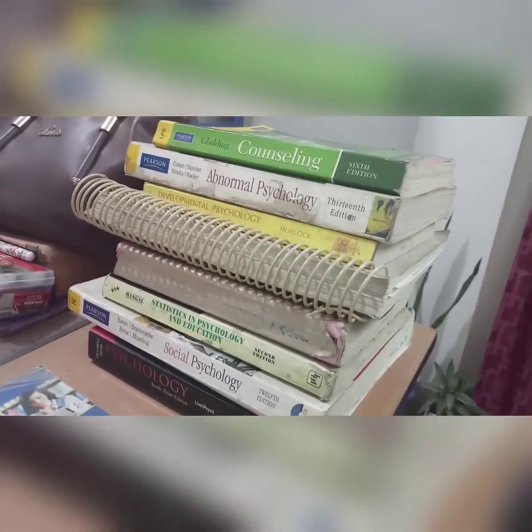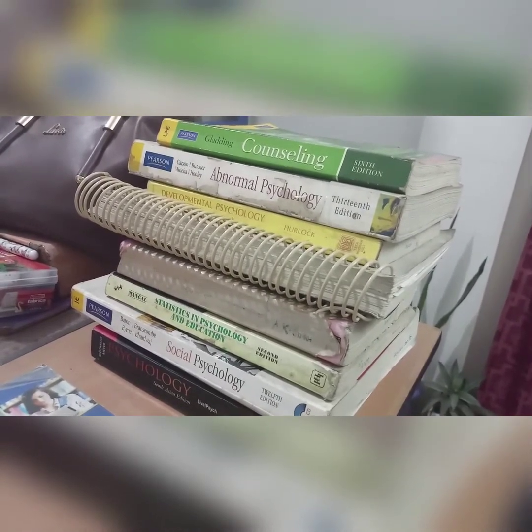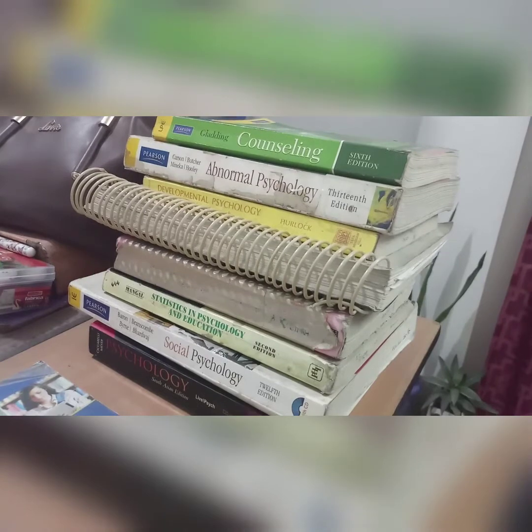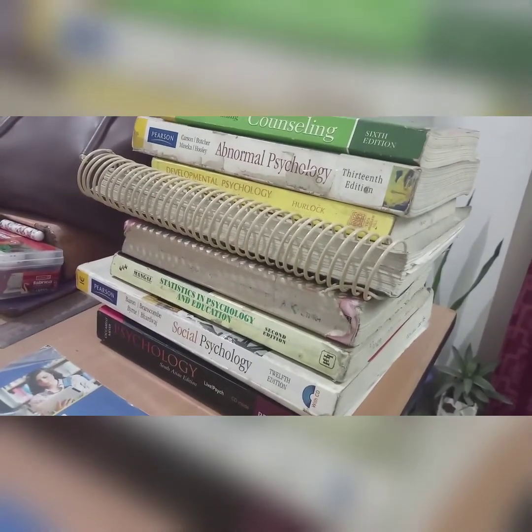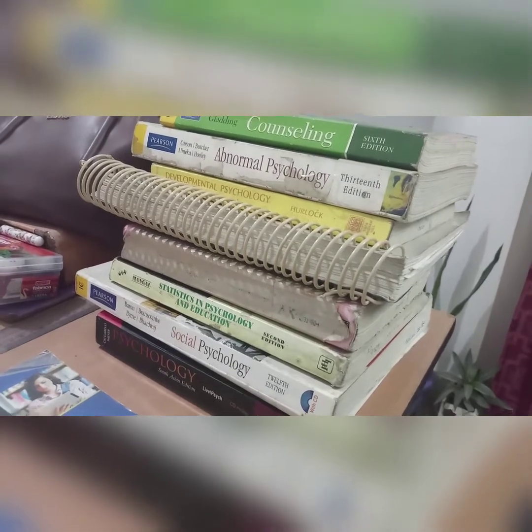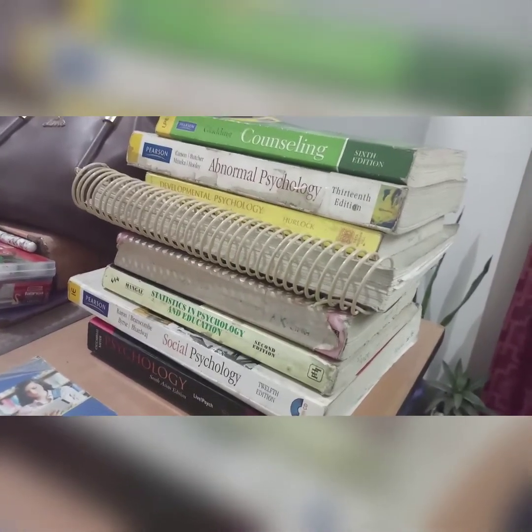For me, it is 10 hours per day: 1 hour for paper 1, and 2 hours for general psychology. I study general psychology from Morgan's book, which is at my hometown right now, but here I have the general psychology book by Cecilia Mayer, which I study for certain topics for 2 hours per day.